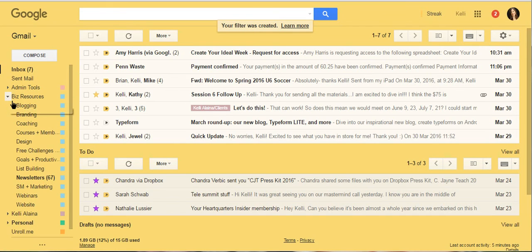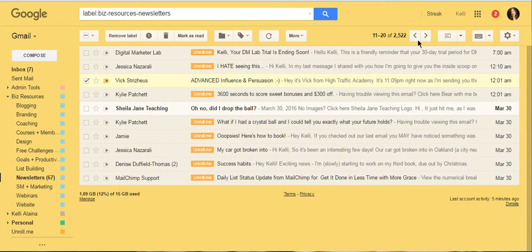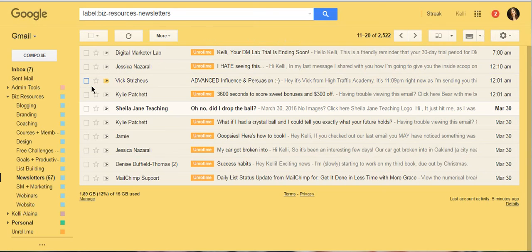So I'm going to click here to go down to newsletters, and you can see I have a bunch of unread ones there, and I actually do not see it. Oh, there it is. Okay. All right, so there were other ones that came in after it, so that's why. They come in time order. They show up in your subfolder. So after this one came in, several others came in, and that's why it wasn't at the top.